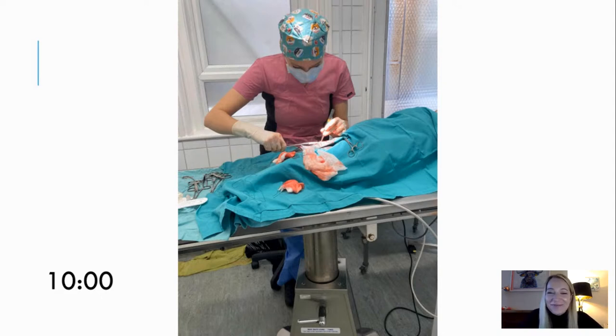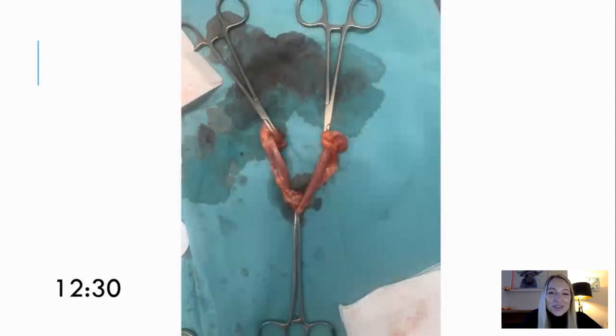I'm not paying attention to the camera. But yeah, that's during surgery. I was in theatre for about 2.5 hours, so you have to be able to concentrate for a long time.